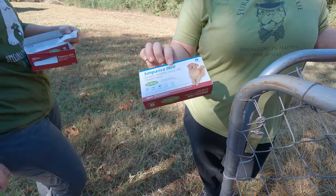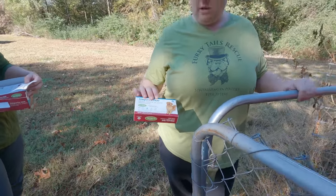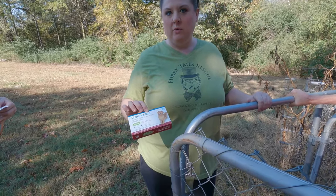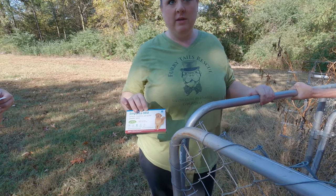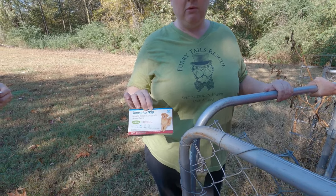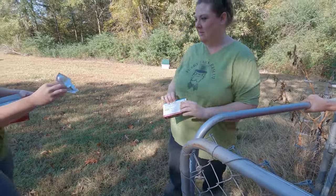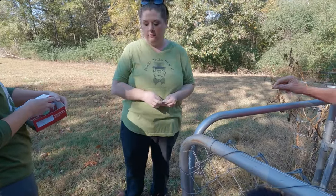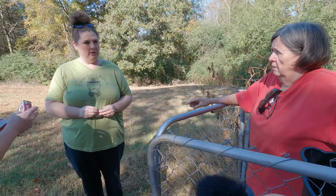And how much would a box be, like, with 6 chewables in it? Close to $200. Wow. And we go through lots of this. So if you're looking for something to invest in on the stock market, we will keep you afloat. There you go. We go through a lot of this. Is he ready for his? Not till the 15th. Yes, I just gave him his preventative on the 1st.